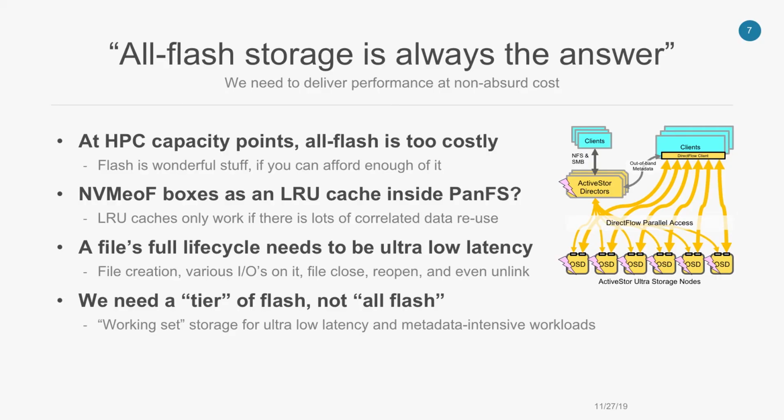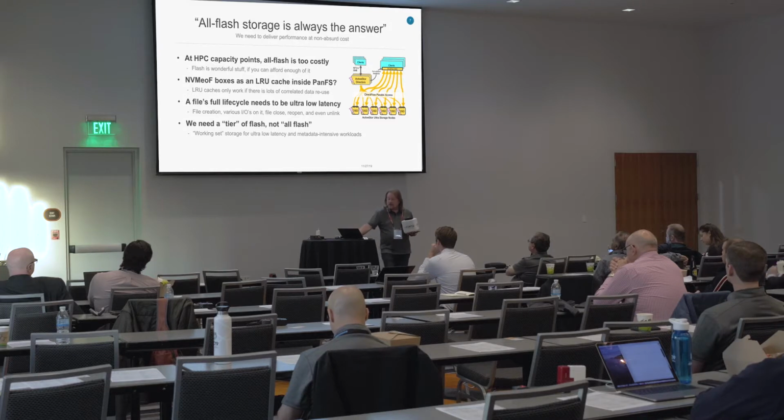All flash storage is always the answer? Simply, first and foremost, at the capacity points, it's just too expensive. $1,000 a terabyte is huge compared to $200. The specials are at 150 bucks a terabyte. Let me just leave it at that. You could manage that fabric box as an LRU cache.